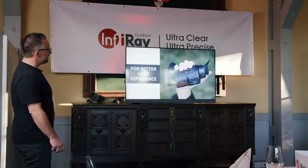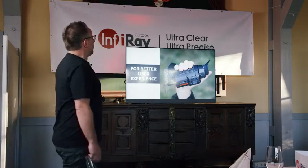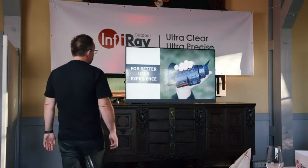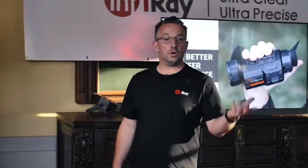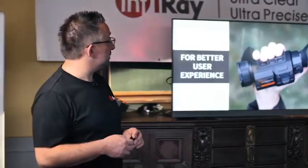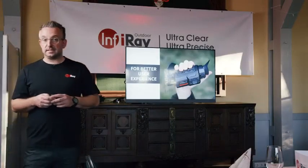For a better user experience, we have improved the buttons on that device. If you compare the old device with the new device, you will immediately feel that the buttons on the top of that product are much more comfortable due to a new silicone production possibility. Go into the shop, ask for that product and taste it.